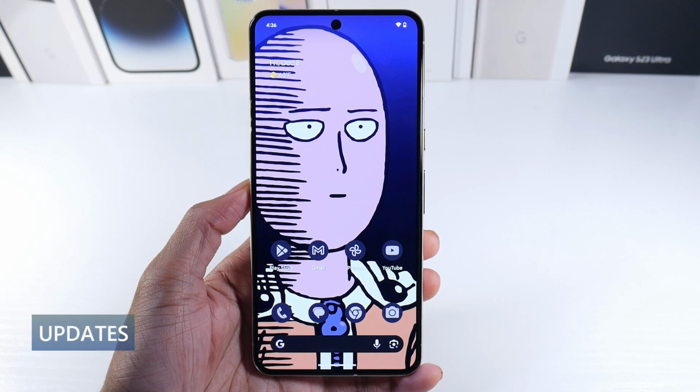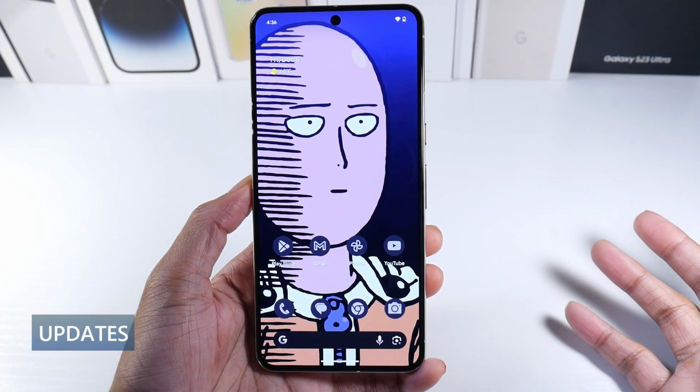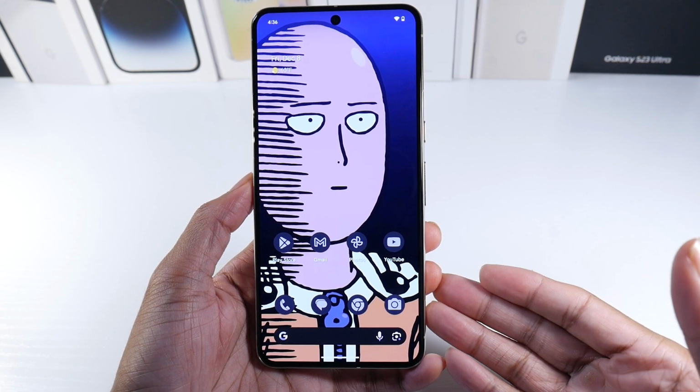Alright, the next thing is updates. Not only do Pixel phones get first access to the beta software to try out the new features, but when Android 15 comes out, you're the first to get the beta software, which has always been awesome for Pixel devices.